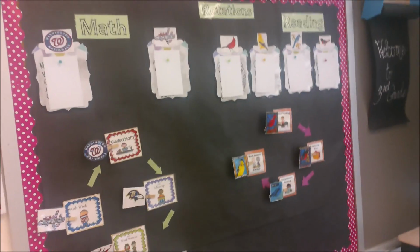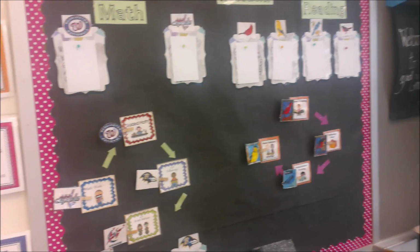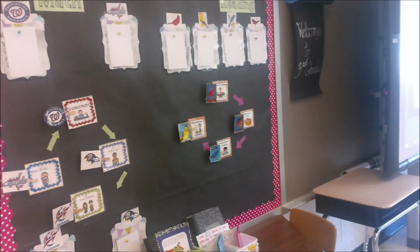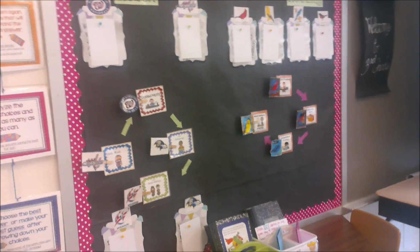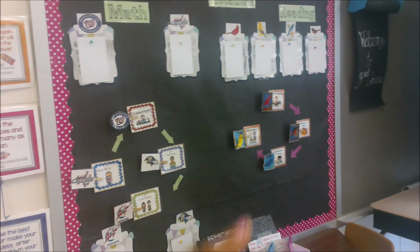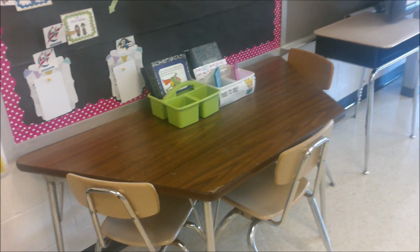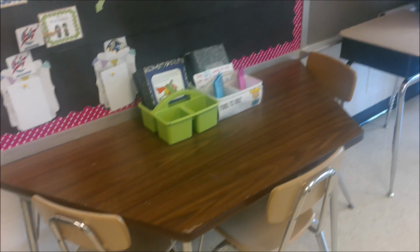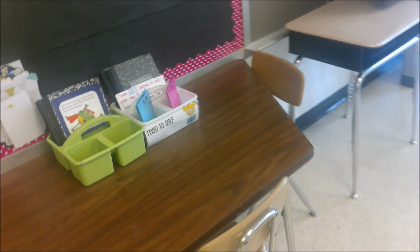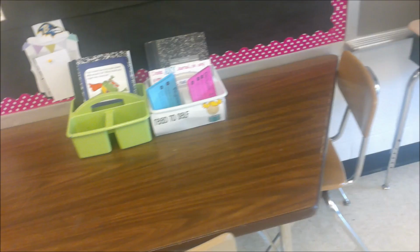I'm not going to go too much into detail about this because one of my colleagues filmed a video on this, and I'm going to be posting it with this video, so that'll come toward the end. But this is the math section, and that's the reading section right over there. This is going to be one of the workstation tables, or just a spare table that I have if I need to move kids around. These are some activities for our early finishers, things that they can do.